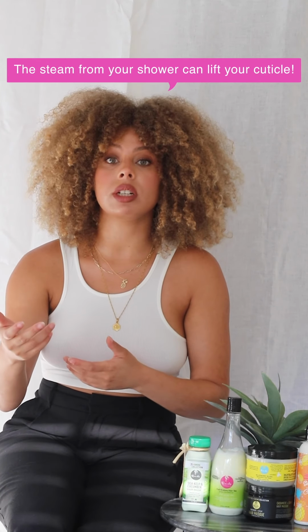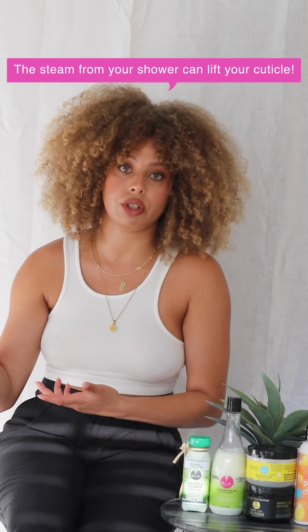Now you might say, well hey, I don't always have time for a 17-hour wash day, but I still have low porosity hair and I still need help with moisture. And to that I say, I still have tips. While a heating cap is a great thing that can help lift your cuticle and provide moisture to low porosity hair, another option is just using the heat and the steam from your shower to help lift your cuticle.